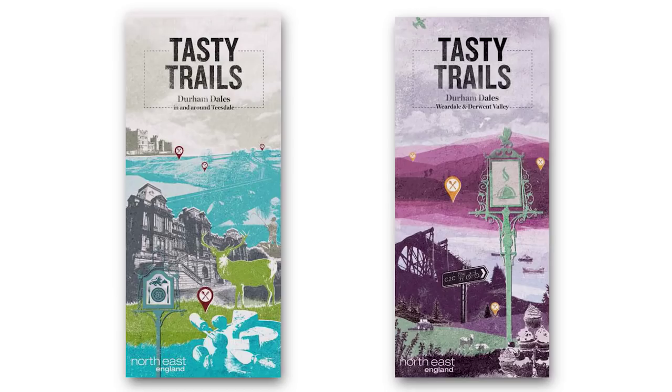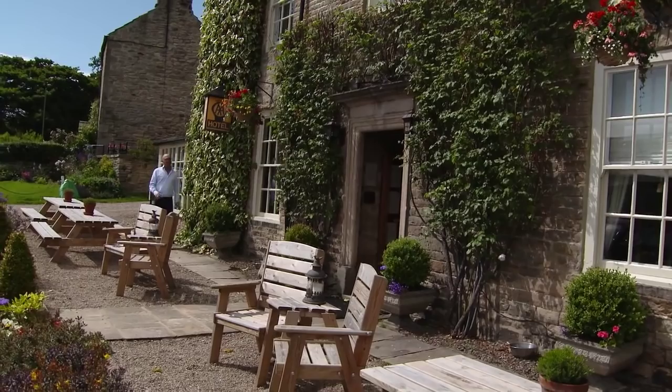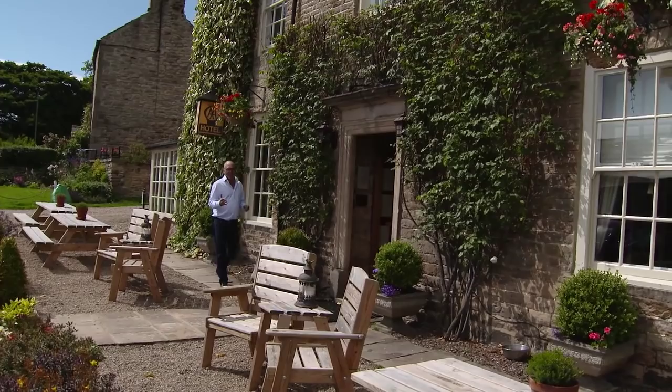And can I tell you something else that's clever as well? Durham has found a good way for you to eat your way around the whole county, and it's called Tasty Trails. Along one of the routes, you'll find this charming place, the Rose and Crown, set in the Durham Dales, a wonderful area for fishing and game. Look at it, lovely 18th century coaching inn.